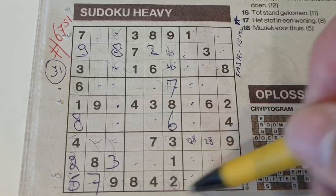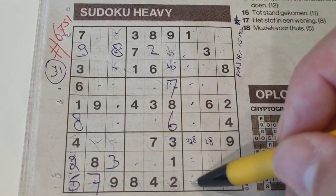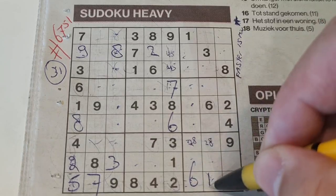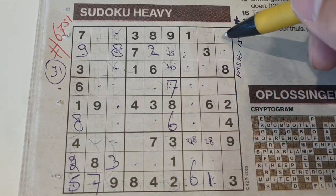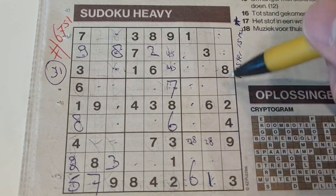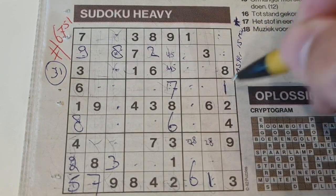The 1 is missing, the 2, the 3, the 4, the 5, and the 6 is missing. 1 and 6, 1 and 6. We have a 6 in this column, no 6 there. 6 should be here. No 1 goes there. Need a 6 there. 1 in this column. 1 in the column next. On the last column, the only place left for the 1 should be there.